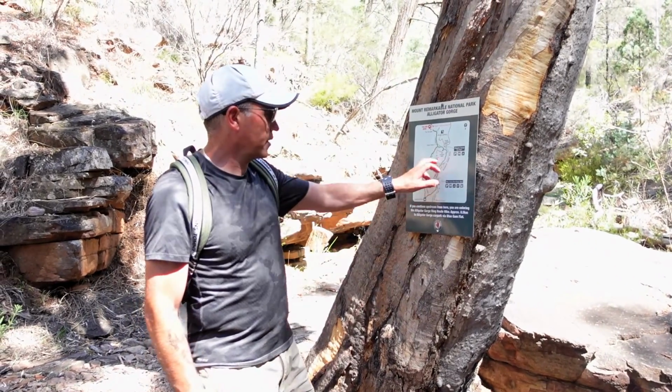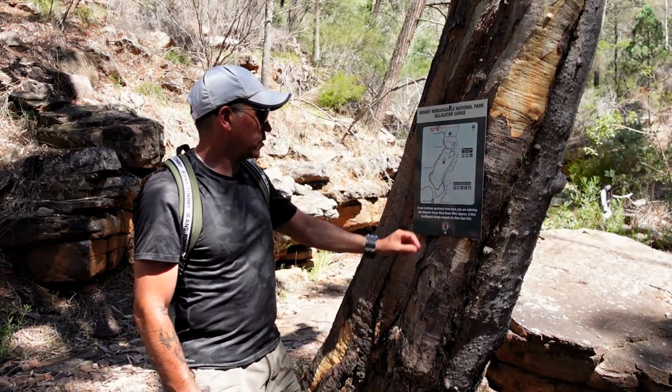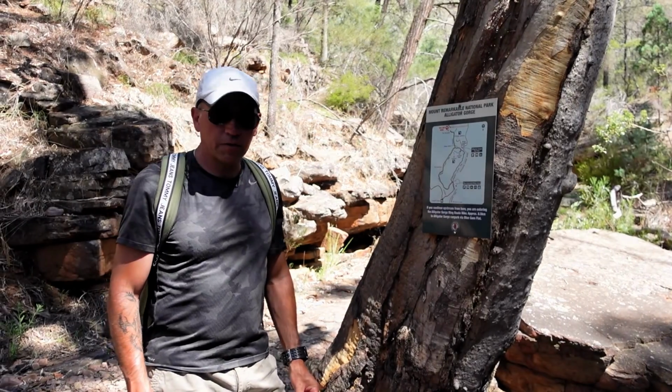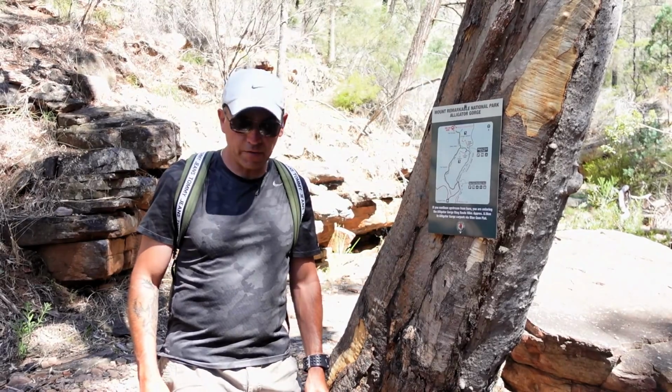You'll see a sign here that basically tells you that if you continue upstream from here, you are entering the Alligator Gorge Ring Route. So at this point in time, we're going to head back down and we're going to head down towards the Narrows.